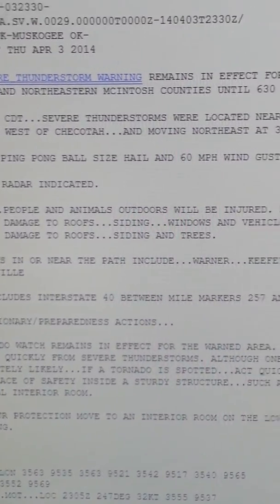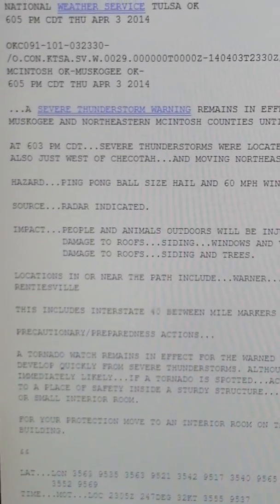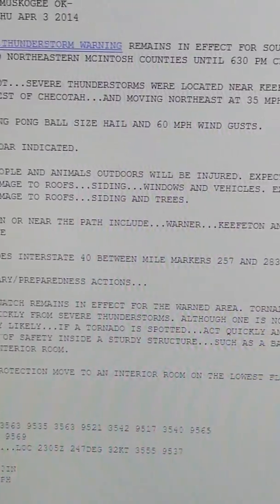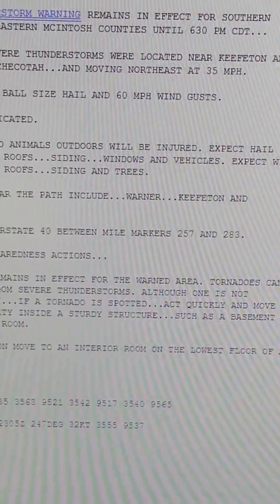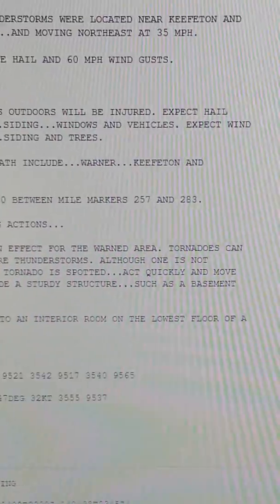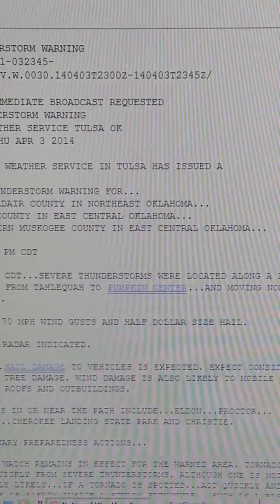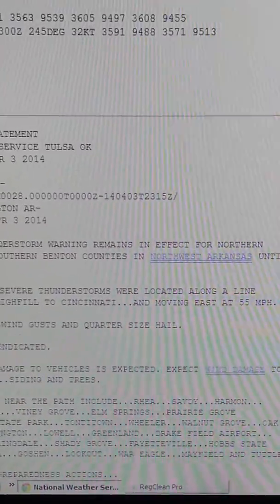Alright, so we got ping pong ball sized hail. This storm was located near Checotah and also just west of Chickasha. That's Oklahoma. So watch out for that cell there, ping pong ball sized hail. It's going to move east across areas Warner, Checotah, and Rentiesville. This includes Interstate 40, mile markers 257 to 283. So watch out, this cell's producing large hail. Again, now you got 70-mile-per-hour wind gusts and half-dollar size hail near Tahlequah to Pumpkin Center, so watch out there. Hail damage is expected with these storms.